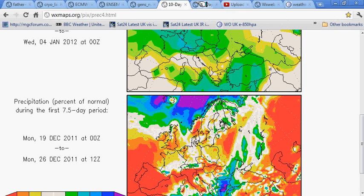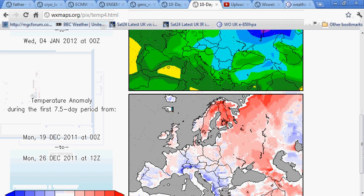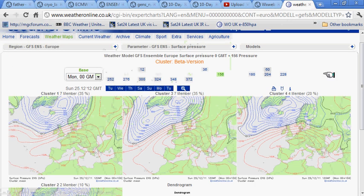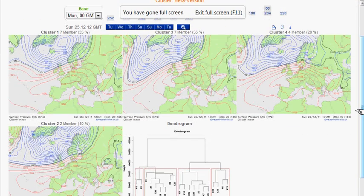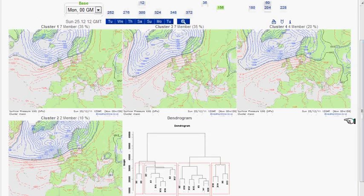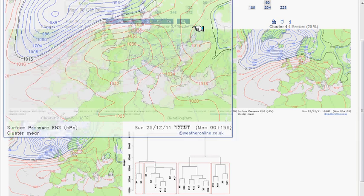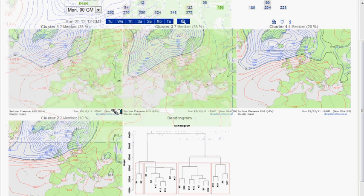And temperature wise, how does that translate? Well, here are the temperatures around or just above normal for the time of year across much of the British Isles. Just want to show you this chart as well. These are new charts from weatheronline.co.uk. These are the clusters of the GFS model, and what they do is put the various different members of the ensemble run into clusters and then tell you how many of the members fell into each category. So 35% here, 35% here, 20% here, 10% here.